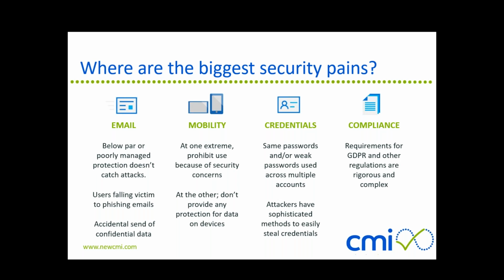Mobility, again, we talked about mobile devices. We tend to see businesses that at one extreme completely prohibit their use because of security concerns, or at the other end, let them be used but put no control around that.